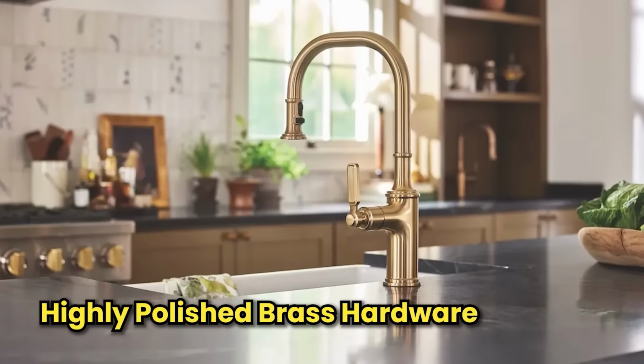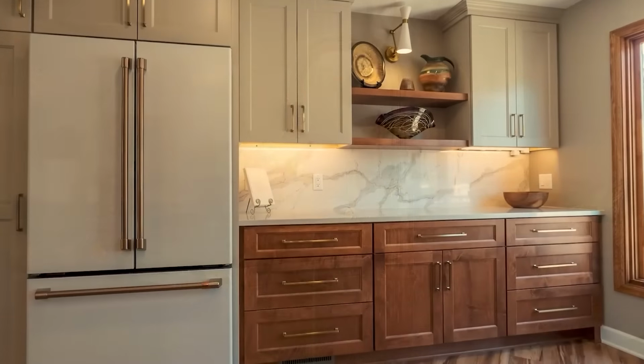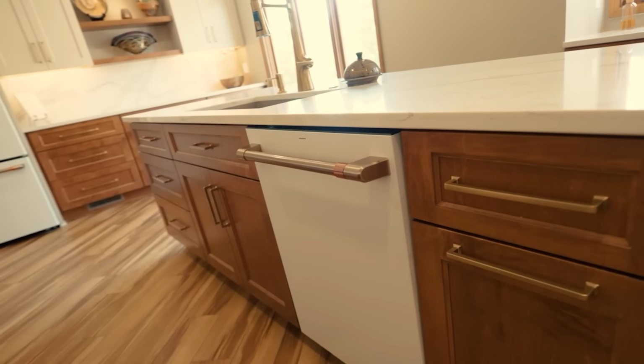Highly polished brass hardware. If you walked into a kitchen designed in the true style of the 1980s, you would see the sparkle of highly polished brass.